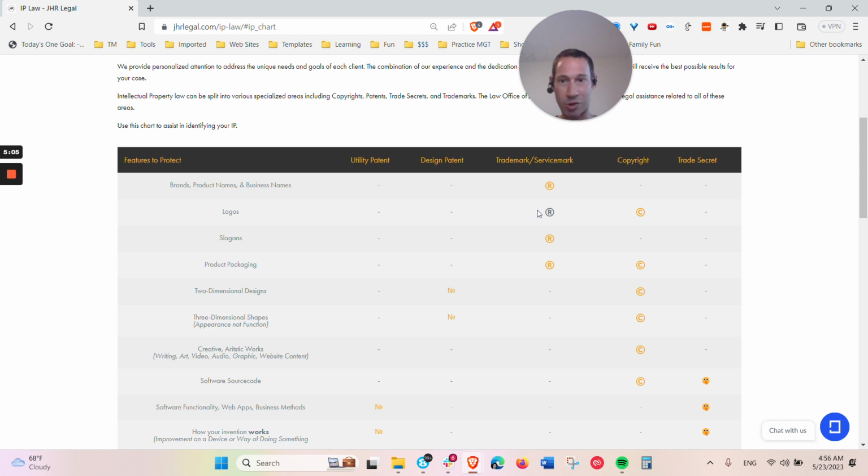Slogans are covered by trademark, service mark. Product packaging, as I said, could be trade dress, which is in this list. I didn't do a separate trade dress entry. It should be trademark, service mark, or trade dress. But product packaging would be something that could potentially be under trade dress. Think of the Coca-Cola bottle. That look is protected by trade dress. Copyrights also, depending upon what the packaging is, if it's like a box that has artwork on it, a unique box, that could potentially be protected by copyright.